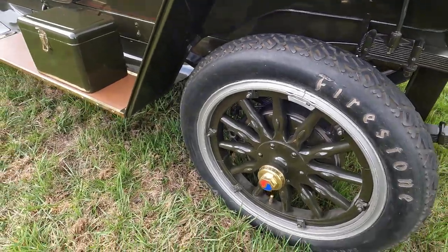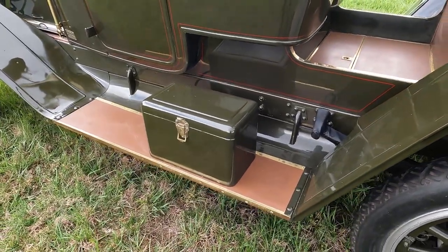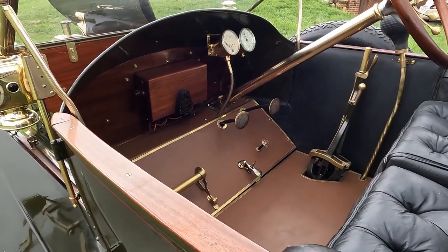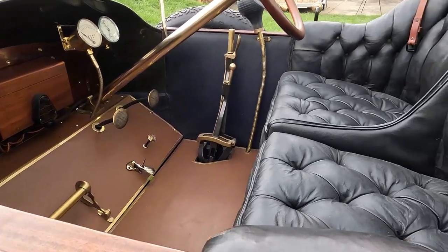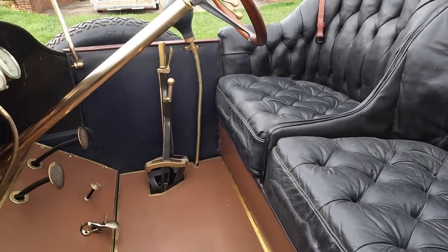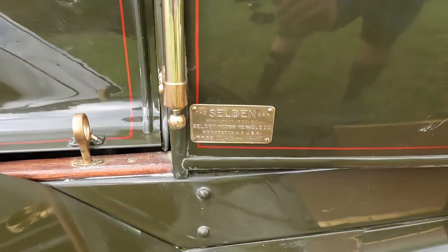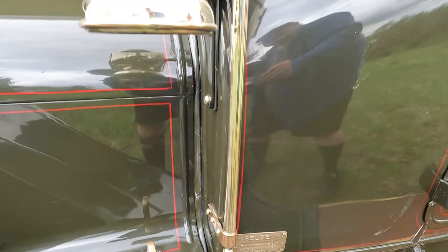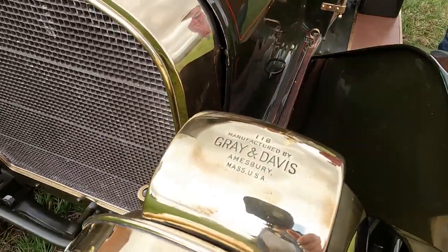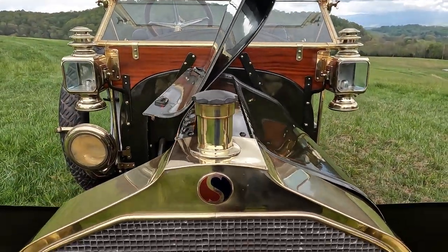Now, how long have you had this car? I've had it since 1991. It came to me unassembled and unrestored. So you did the restoration? I did. And a fine restoration that you did, indeed. The upholstery is original upholstery. It's 112 years old. Wow, that's incredible. The seat bottoms have been redone. Now, is there a lot of wood in this car? Not a great deal. They got away from that. So this is what you would call a brass era car. It is. Is that correct? It is. Now, let me open the other side. Sure.